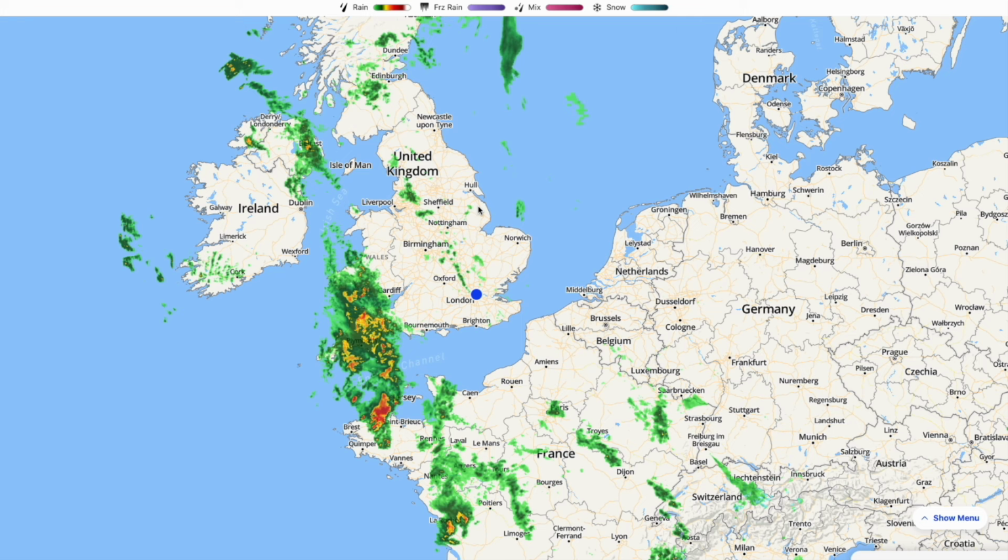Now, if you start on the live radar, you can see the unsettled weather is now coming in from the west. We did see some heavy rain in the west yesterday. The east was dry, but slowly that unsettled and wetter conditions are transitioning eastwards throughout the rest of Sunday.